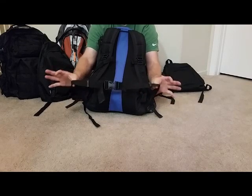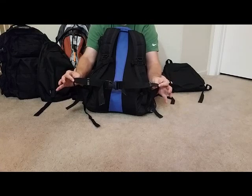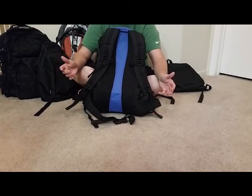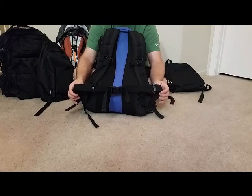So I definitely recommend having a 72-hour kit that has these on there, so that way you can keep your pack firm and secure so you don't have things sloshing around or maybe even falling out of the side pouches and things like that. So just an important tip that I definitely feel is a needed thing.